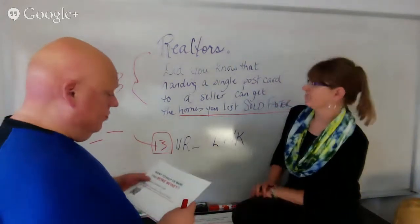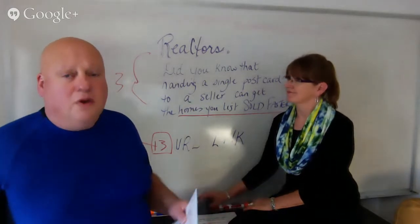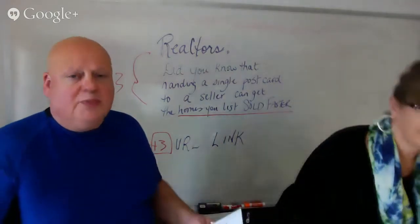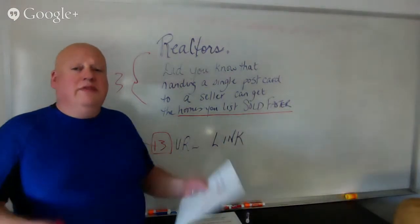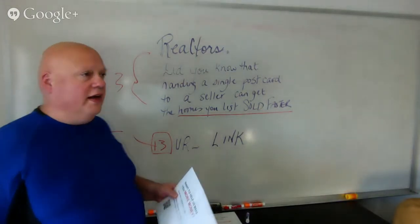If you've got a house for sale, you want to get the most money you can. Of course, you want it sold, but you want it sold for as much money as possible. This is your investment. This is probably the biggest investment you've ever made in your entire lifetime for most people. So you really want to get the most money out, right?